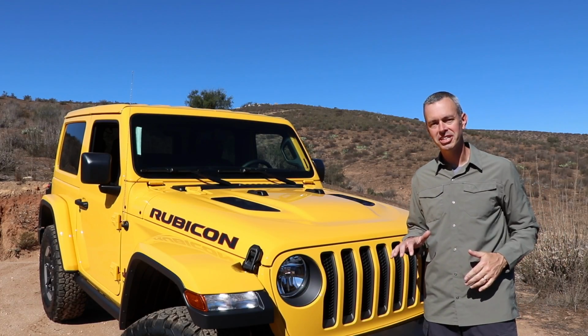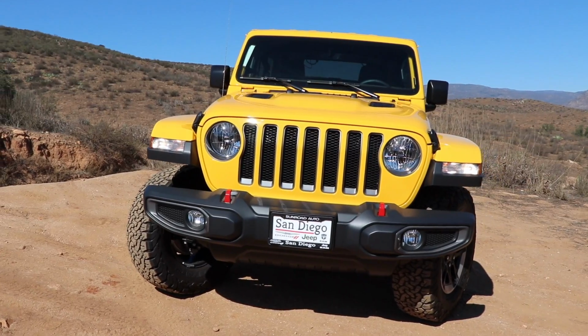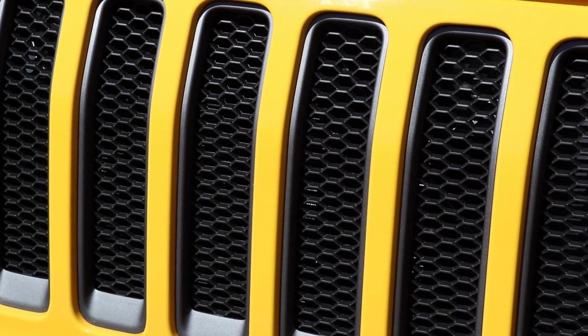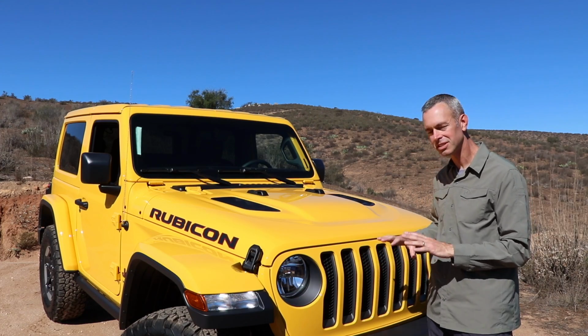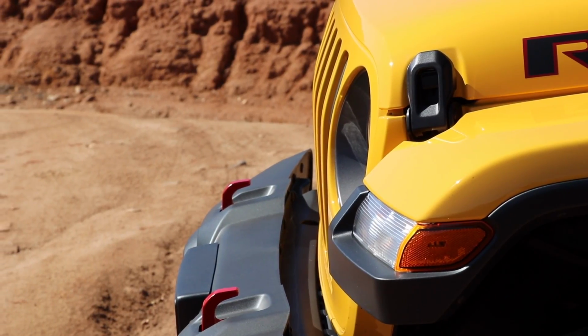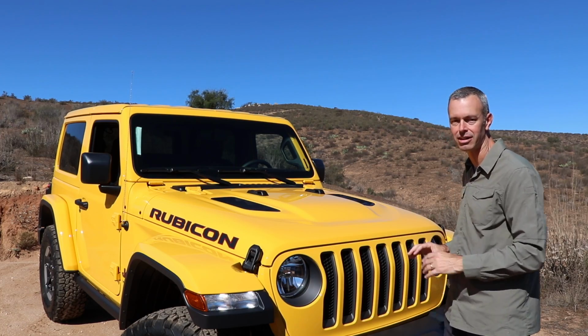Moving over to the front of the Jeep, I will say I really love the new styling look. It's a throwback to the old generation of Jeep where we've got a taller grille opening, which now have these nice little inserts which are going to help protect that radiator. And the headlight bulges into those grille openings, which is just a really nice look. Now, there is a little bit of a curvature to the grille, but I think that's to help with the aerodynamics. But I love the new front look of the grille.